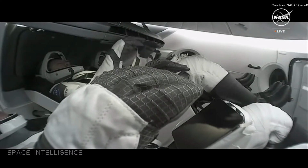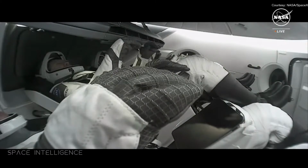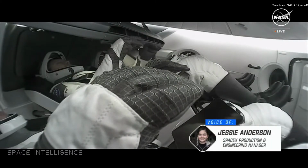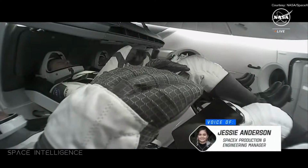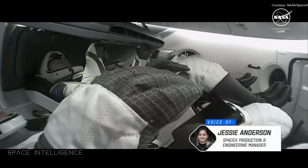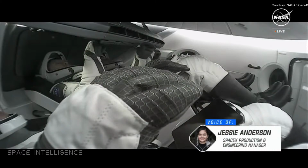Great news there. We were able to resolve the configuration issue on the ground side for the comms checks and just got some good comms between Dragon and ground. Again, this is exactly why we do these comms checks, to make sure that everything is functioning properly. We did have a configuration issue on the ground side, and we were able to catch that during these comms checks, resolve it, and just got a good comms check right now.